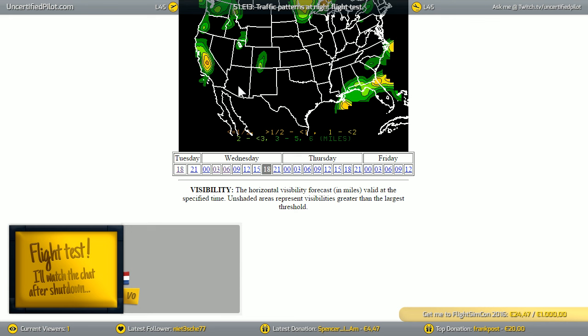We are at, well, this could even be IFR. That's below 2 statute miles. Well, but Bakersfield is not that far into this state. It's on this side. So I guess it's about 6 to 3 to 5, which is comparable to previous days. But that's just something that we need to look out for. Visibility. Okay.